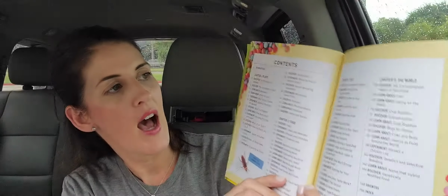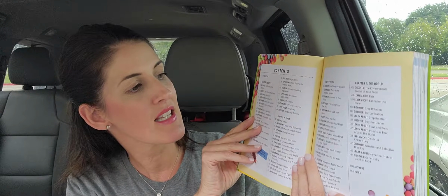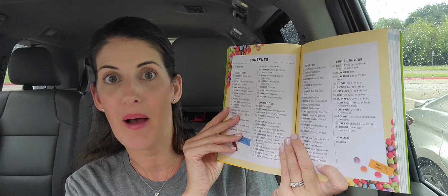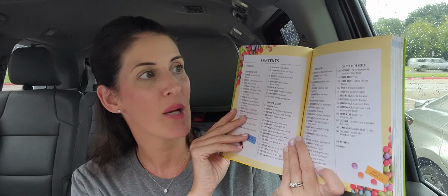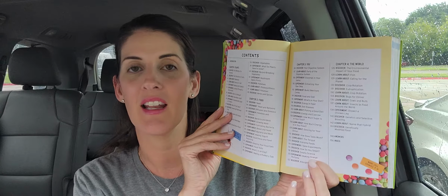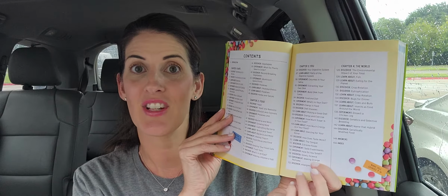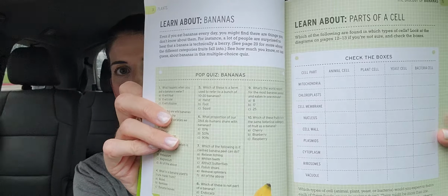It's broken down by different chapters. The first chapter is all about plants. The second chapter is about food. Then chapter 3 is called You. Chapter 4 is the world. There are also questions throughout the book that you can answer, and then there's an answer key in the back, and there's also an index. So you can learn how to make all sorts of different things in this book, which is really great.